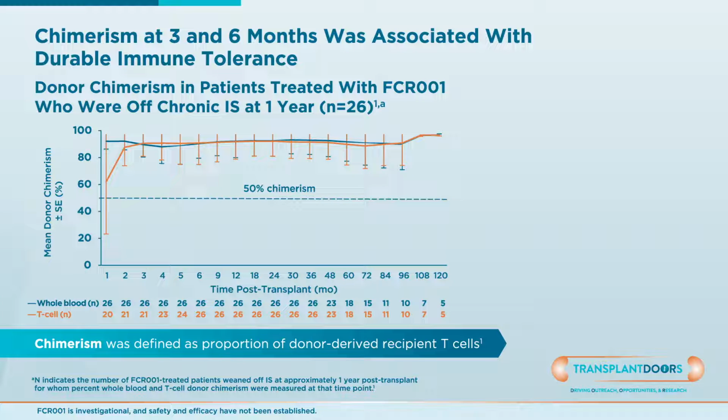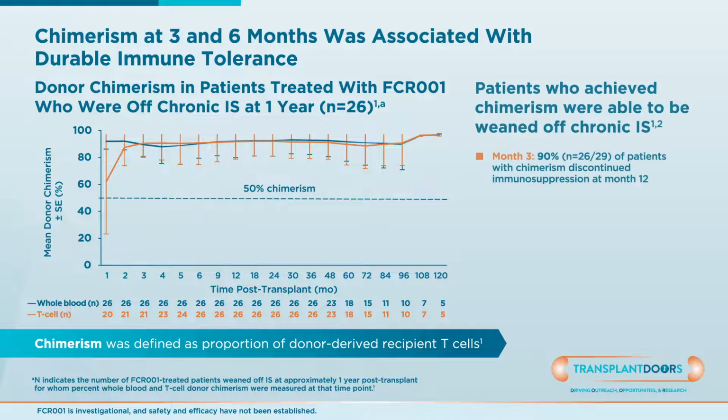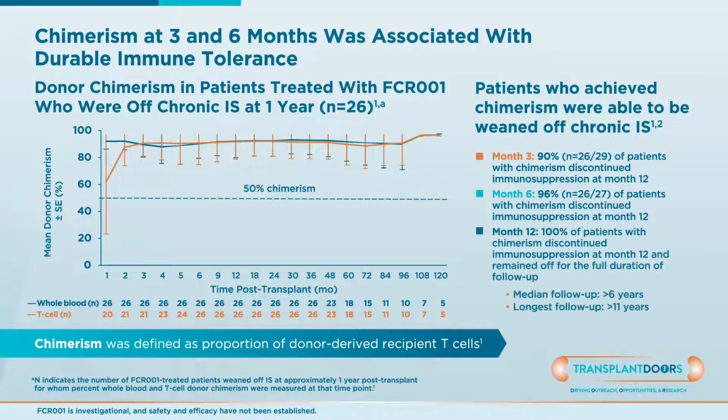As you can see here, mean donor chimerism in patients who were off chronic immunosuppression at 1 year was about 90% from month 2 onward, meaning that about 90% of the recipient's T cells were donor-derived. 26 of 29, or 90%, of patients who were chimeric at month 3, and 26 of 27, or 96%, of patients who were chimeric at month 6 discontinued immunosuppression at month 12. And all 26 of these patients remained off immunosuppression for a median of more than 6 years and a maximum of more than 12 years of follow-up.